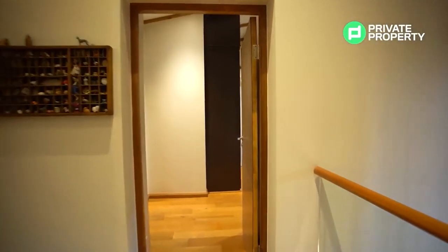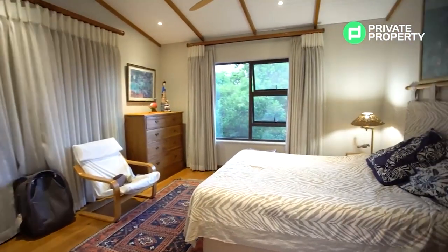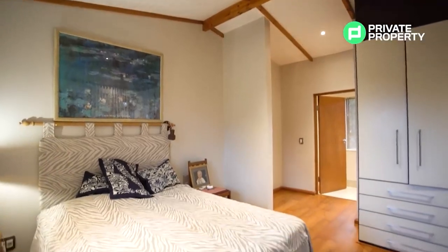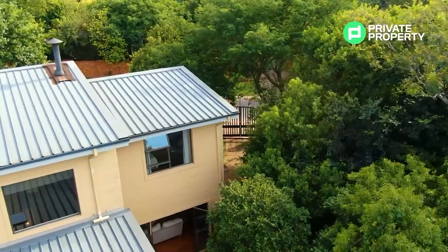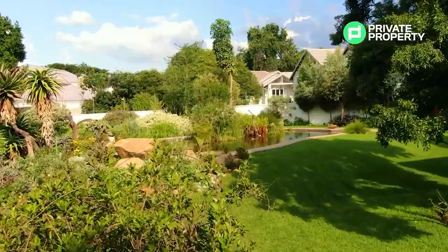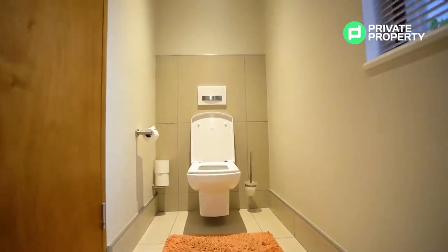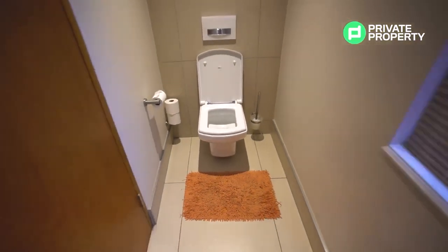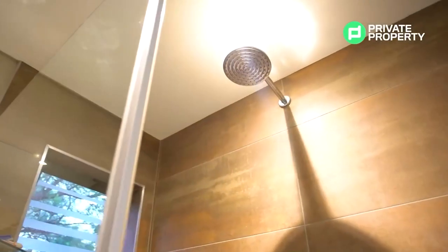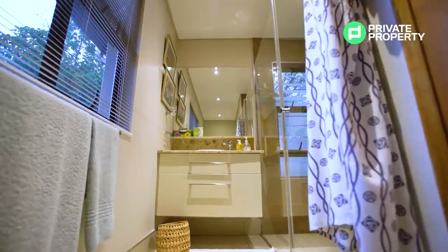Coming out of the master bedroom, across the mini sky bridge and that awesome elevator leads you into the second of the 3 bedrooms. This bedroom also has windows on both sides, providing you ample access to look at that incredible indigenous garden. It has built-in cupboards as well as an ensuite bathroom. That ensuite bathroom, again, has a floating toilet with a hidden cistern, as well as a walk-in shower with window access, which must be incredible to have those early morning showers in.